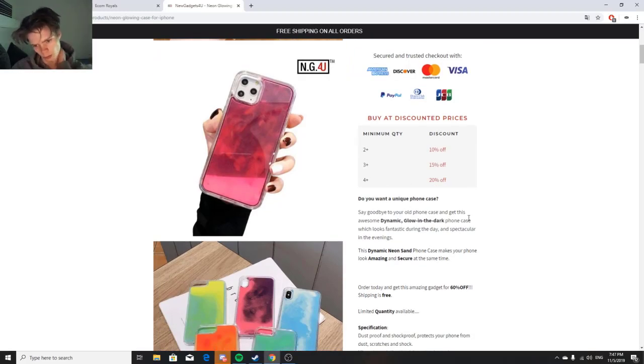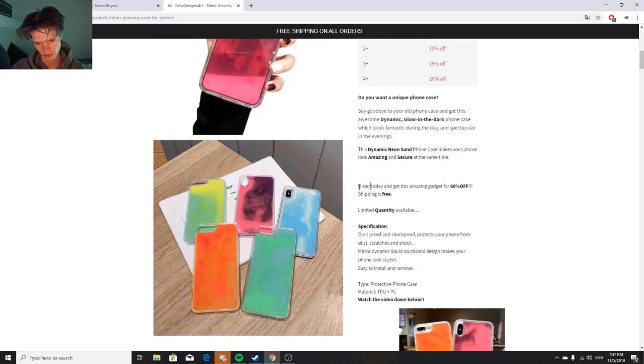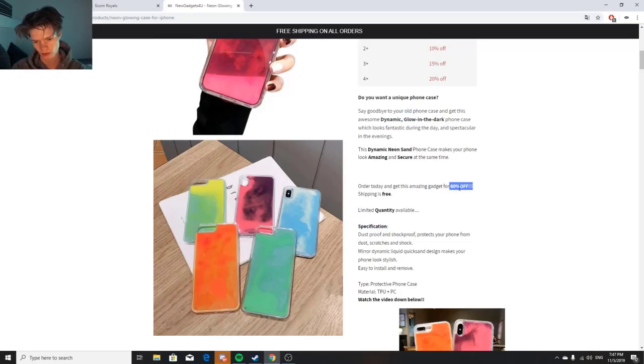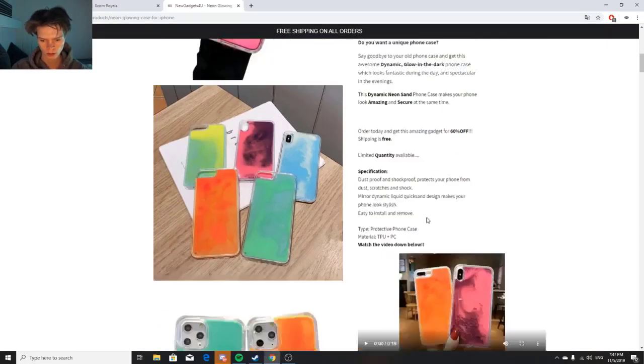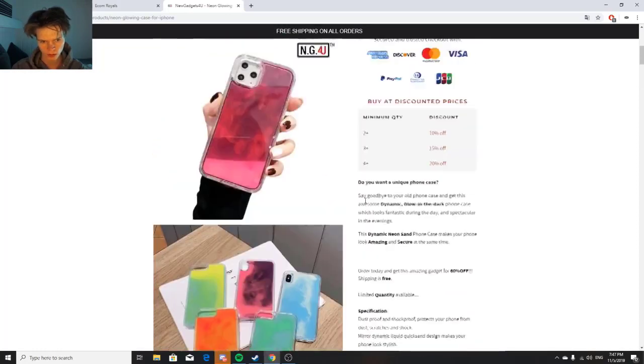Say goodbye to your old phone case and get this awesome dynamic. Yeah, that's a little weird. Say goodbye to it just to get yours. You should try to introduce it a little more. He's just introducing the product with buy from me, spend your money on me, sell. Like, he's selling from the first second. Don't do that. You could sell down here. Why? Here you could be like, why you should have this. 160% off, and it's so spammy. This is not good. And what? It's so aggressive. It's so aggressive.